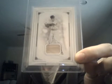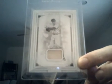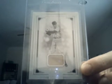This next card gave me a little bit of trouble in the past, also from NT. This is just the base bat card, number 25. There's also a version numbered to 15 that has a different photograph on the front. This one is a photograph that Panini uses a lot, but they usually just cut it from his waist up or from his shoulders up.